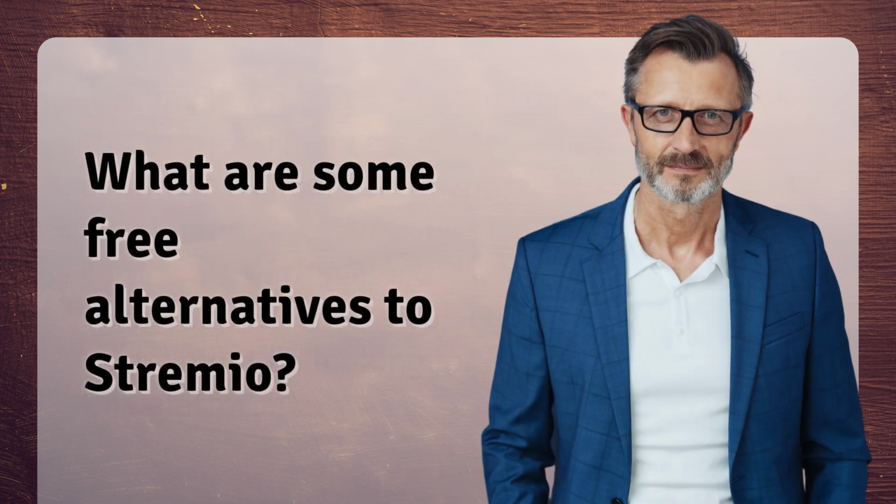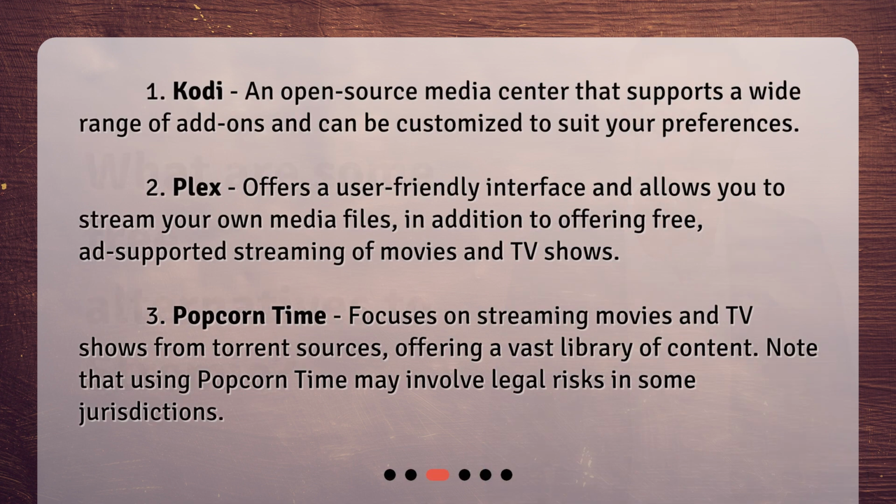What are some free alternatives to Stremio? 1. Kodi, an open-source media center that supports a wide range of add-ons and can be customized to suit your preferences. 2. Plex offers a user-friendly interface and allows you to stream your own media files, in addition to offering free, ad-supported streaming of movies and TV shows. 3. Popcorn Time focuses on streaming movies and TV shows from torrent sources, offering a vast library of content. Note that using Popcorn Time may involve legal risks in some jurisdictions.